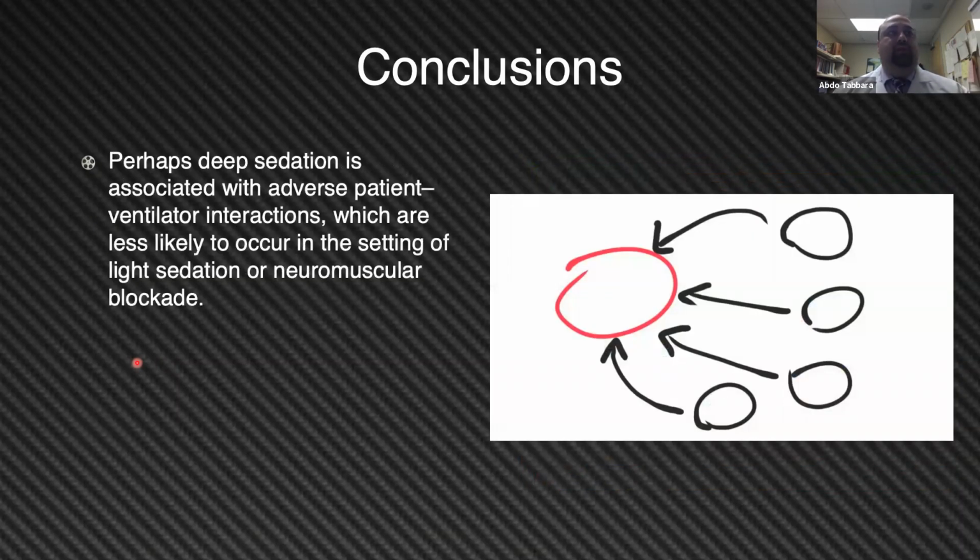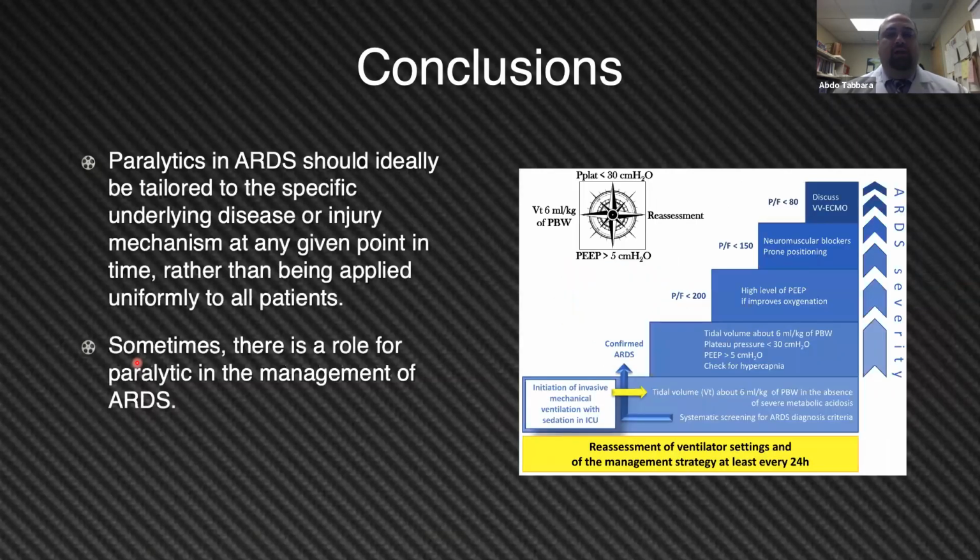So maybe it's the deep sedation that's associated with adverse patient-ventilator interactions, which are less likely to occur in the setting of light sedation or neuromuscular blockade. In the end, I think that this stepwise management does do a good job of summarizing an approach to treatment of ARDS. The paralytics in ARDS should be tailored to specific underlying diseases or the injury mechanism, rather than being uniformly applied or not applied to all patients. And there is sometimes a role for paralytics in the management of ARDS.